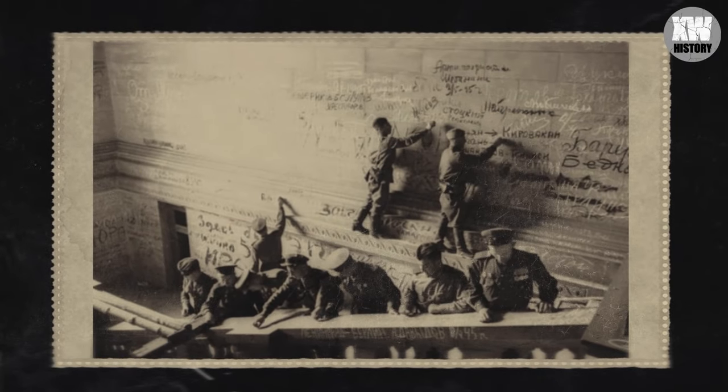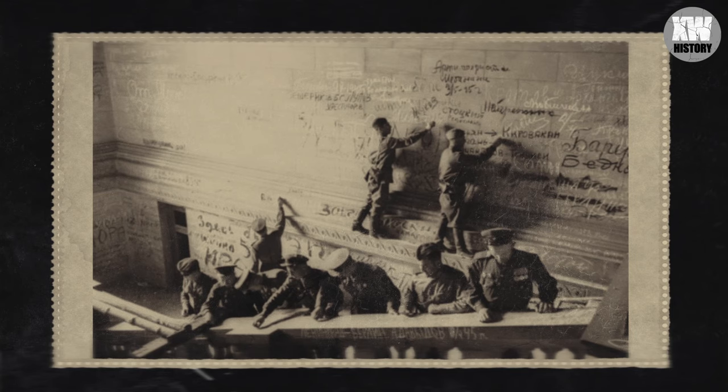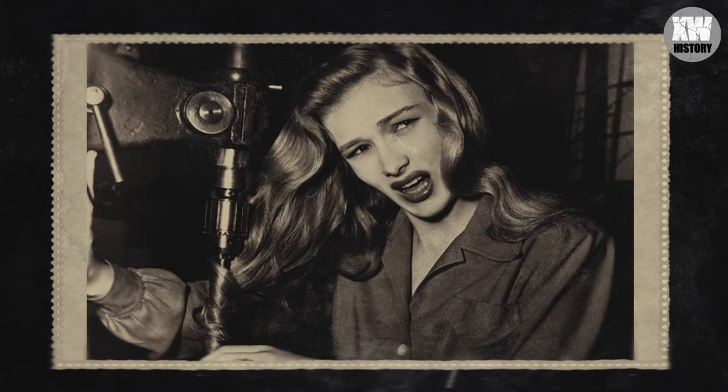Here, Soviet soldiers are leaving inscriptions on the walls of the Reichstag. American film actress Veronica Lake demonstrates what can happen to military women who wear long hair while working at their workspace in a factory. November 9, 1943.